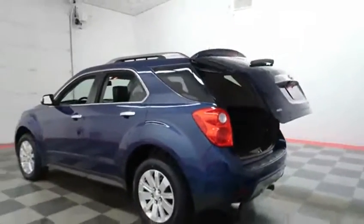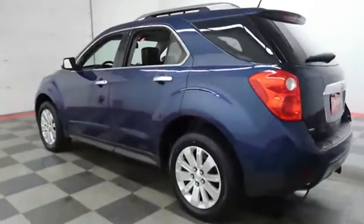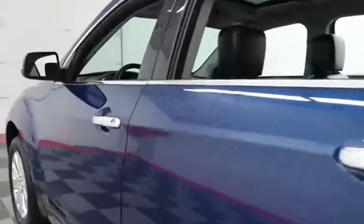And the reason that I'm showing you this Chevrolet today is because I would like for you to see all angles of this before you schedule your test drive or before we ship this out to you.